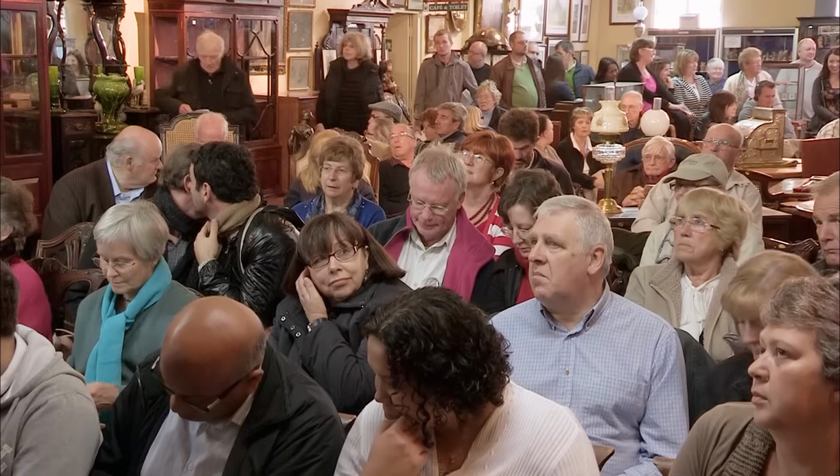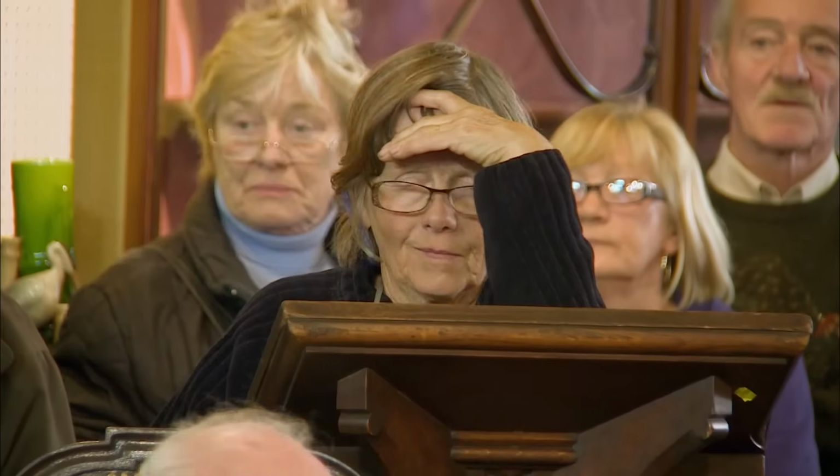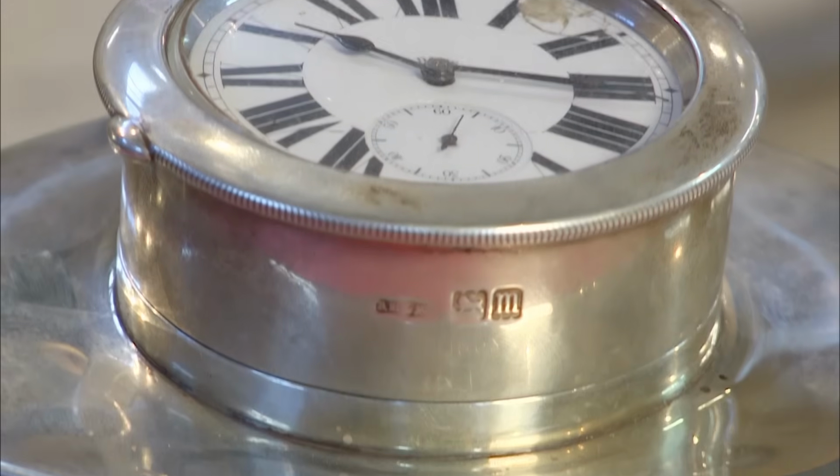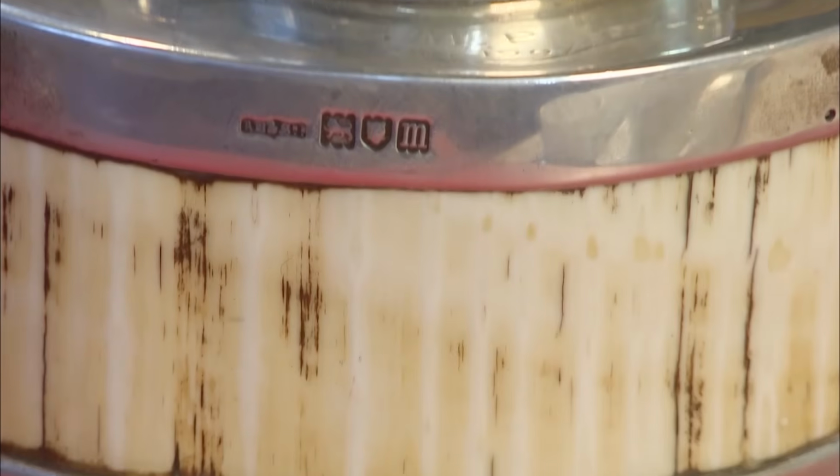No pressure there then, Colin. Let's not waste any more time. We've got a reserve here of 700. Whether it comes up trumps on the day, I cannot tell you. All I can tell you is this: this item is worth more than 600 quid. It's coming up now. It's a great item.